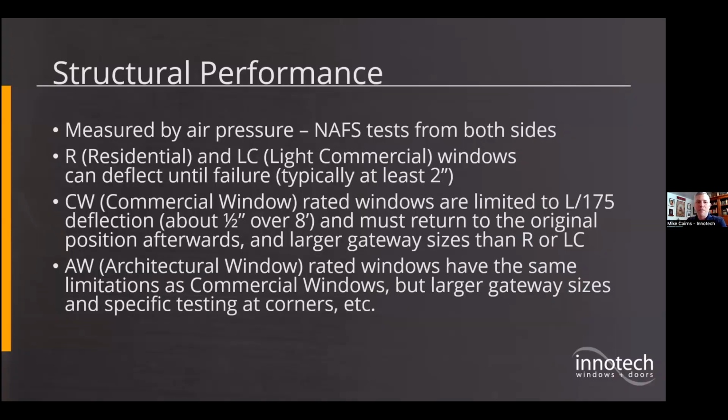So a little known fact, dual action windows have a gateway size under the NAS testing regimen that's 20% larger than all other window types for the same test. Is this fair? Not really, but dual action windows have to perform better on the same test as does a casement or a sliding window.